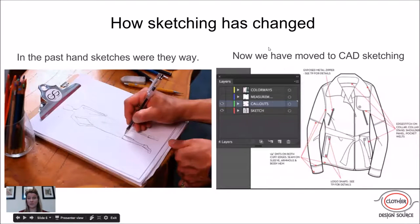So one of the first things that happens is you sketch your ideas. You sketch them or you hire a company like ours to sketch them. In the past, hand sketches were the only way. And really, that's only changed in the last 15 to 20 years. But it takes a lot longer. If you make a mistake, you have to start over, you have to erase, all those kind of things.